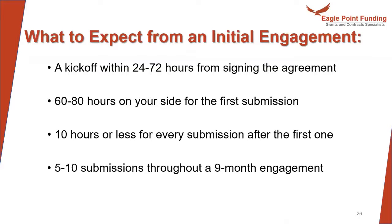So what to expect in an initial engagement is we would usually have a kickoff call within 24 to 72 hours of signing the agreement. And usually what we expect from the people who work with us, as I said before, it's a partnership. Usually there's at least 60 to 80 hours of work put on the client side for their submission. And then 10 hours or less for every submission after the first one. And we, again, engage in that multiple submission strategy. And again, we try to get in front of the right people at the right place at the right time.